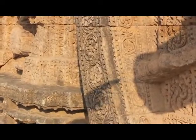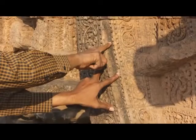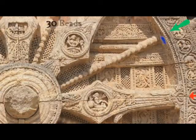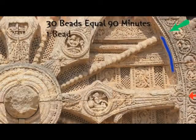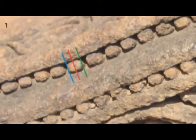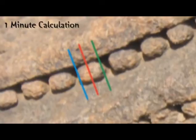Now, at the edge of the wheel, you can see a lot of beads. If you observe carefully, you can see that there are 30 beads between a minor and a major spoke. So the 90 minutes are further divided by 30 beads. This means that each bead carries a value of 3 minutes. The beads are large enough so you can also see if the shadow falls in the center of the bead or on one of the ends of the bead. This way we can further calculate time accurately to the minute.